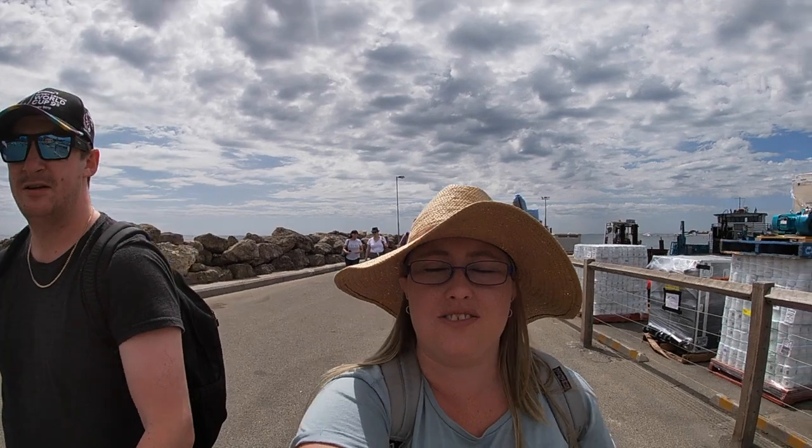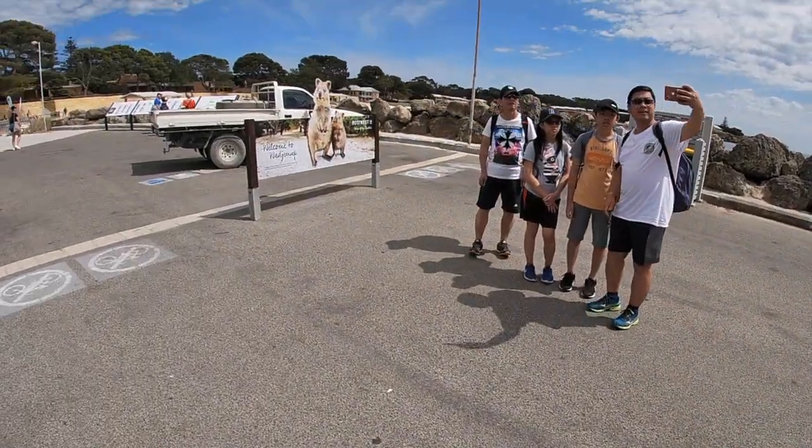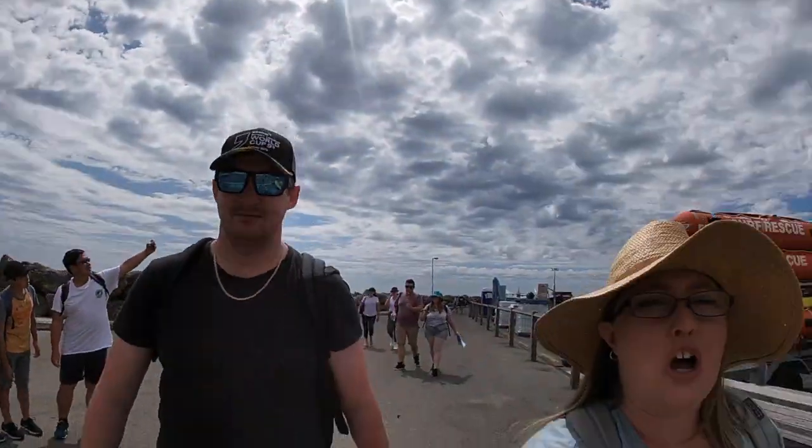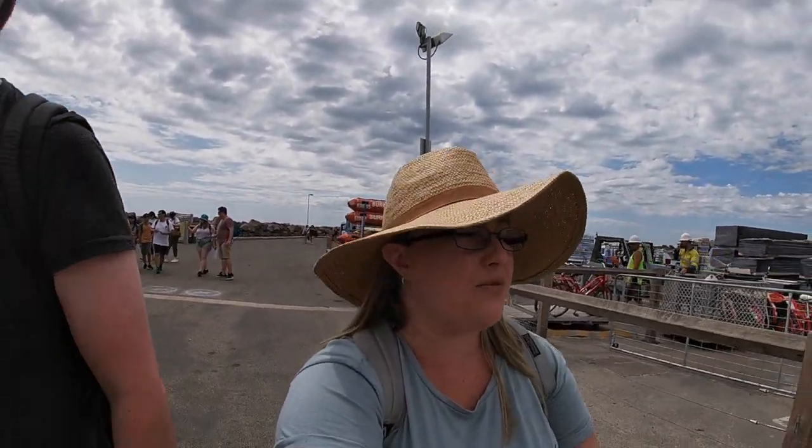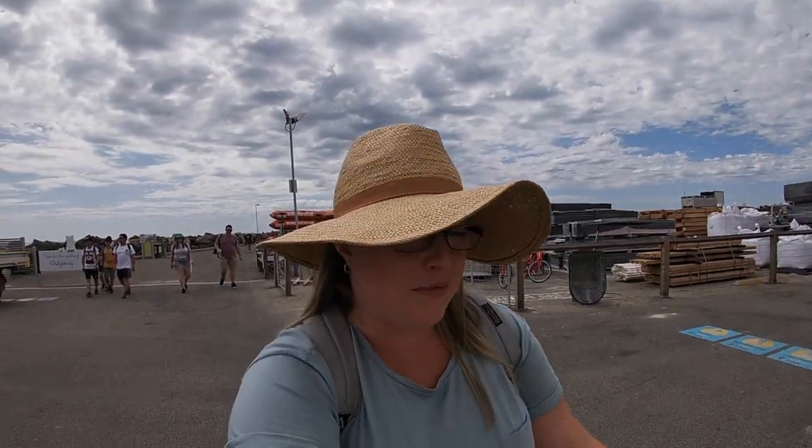This is our final day, well, our final full day here in Perth. We are here at Rottnest Island, home of the quokkas. We're not too sure what we're going to do here today yet, but we're going to go to information and figure out if we can do some sort of tour, see some quokkas, see some animals in the ocean.